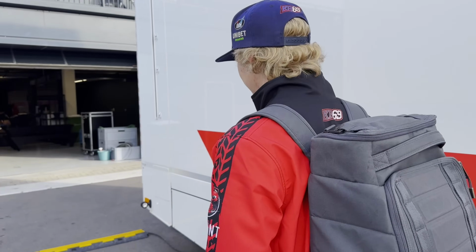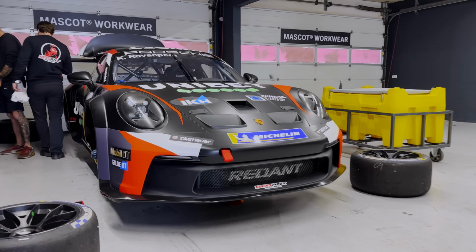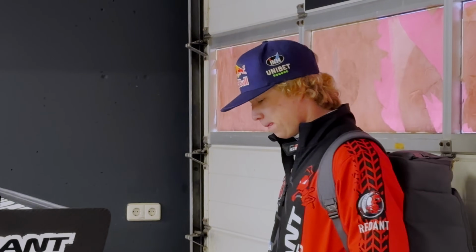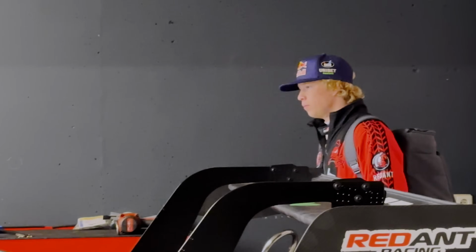Very nice. Looks pretty good. First time seeing the car on delivery. Looks nice.